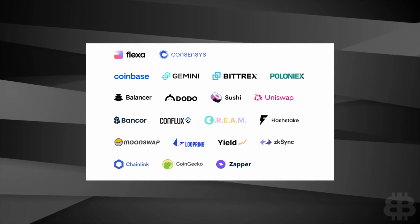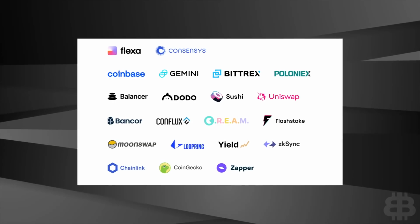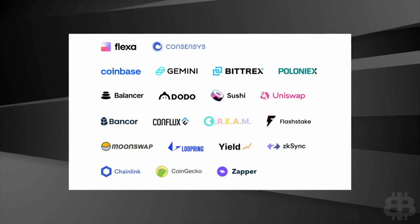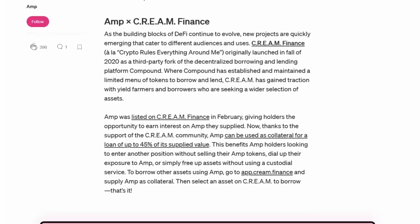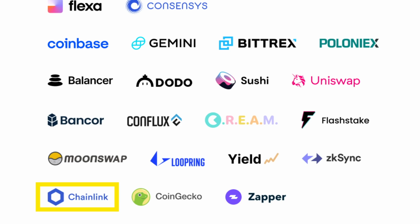If you think this all sounds mighty impressive with virtually unlimited use case potential, then you won't be surprised to see that AMP has seen some major players on board. I mentioned ConsenSys were early partners, as were crypto's tallest twins, Tyler and Cameron Winklevoss. And AMP has since been listed on major exchanges like Coinbase, Bittrex, Poloniex, as well as DeFi players including Uni, Sushi, as well as Crypto Rules Everything Around Me, aka Cream, which allows users to front AMP as collateral for loans of up to 45% on the value supplied. Oh, would you look at that? They've even partnered with Chainlink.